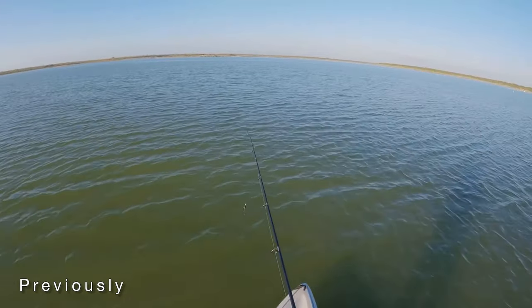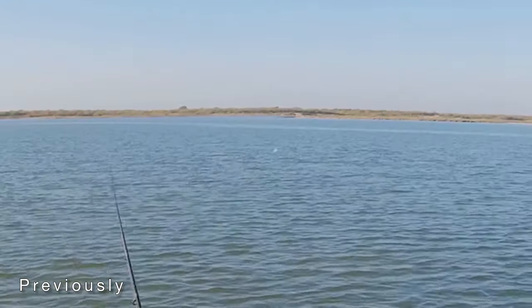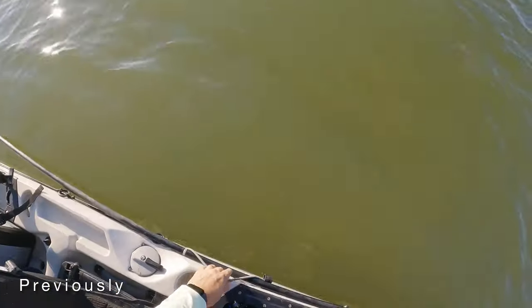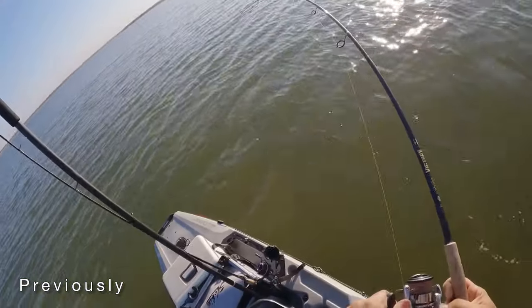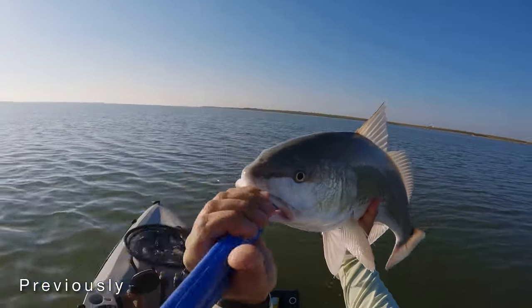Yeah, what am I doing? I'm just gonna bomb it. Oh, as soon as it hit the water. Are you going to the left? No, no, no, don't go there. No. Nice. Big old fatty.